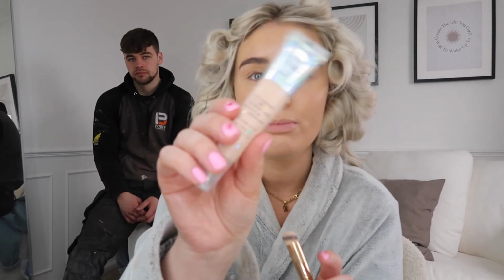This is a little pale because this is my natural colour, so putting it over foundation, I'm probably going to be a bit pale. I'm going to have to dab back over it with the foundation. But yeah, the Glow Hub concealer stick, phenomenal, and this little brush works wonders.